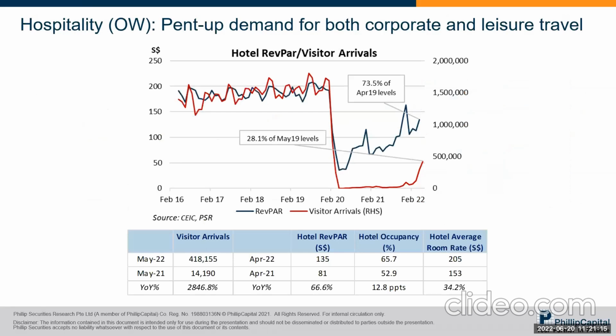As mentioned, we are overweight on the hospitality sector. We expect pent-up demand for both corporate and leisure travel to support the average daily rates. In the graph, the red line shows us the visitor arrivals. That has actually increased significantly.